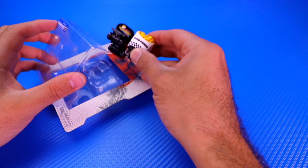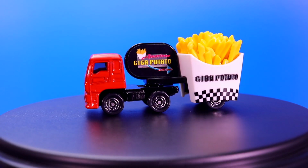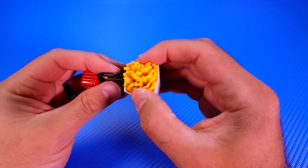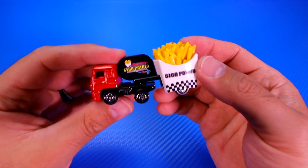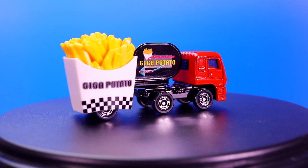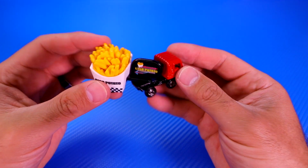And let's go ahead and take the truck out of here. And there it is. And it is nice and metal, feeling good quality. This piece is all good quality metal. And then the fries, I guess they're plastic. You can kind of move them. That's so neat. This is, I guess, what they use to advertise in Japan. But that is a pretty neat looking casting, something very interesting, and it does come apart as well.